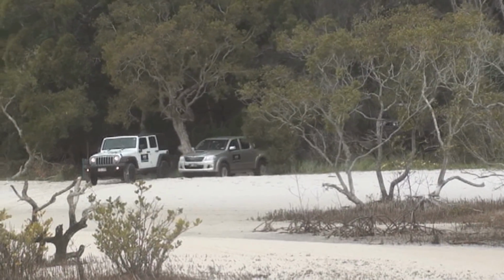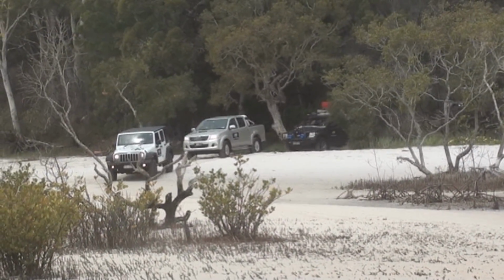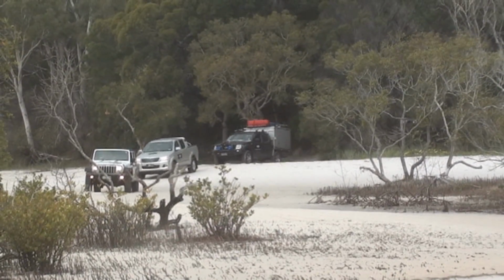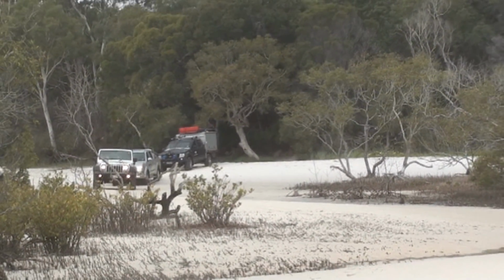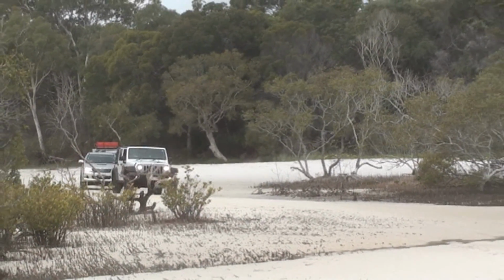Some of the rainforests here are found. They're the tallest, highest rainforest grown in sand in the world. So there are a lot of reasons that Fraser is just so important ecologically.